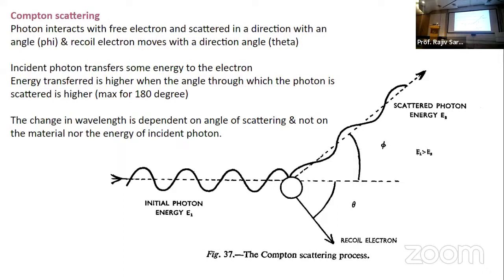The first and most important is Compton scattering. I will first explain the Compton effect. In this, the incident photon interacts with a free electron, the electron cloud. Remember that the Compton effect depends upon the electron density, and only on the electron density. So it interacts with the free electron and is scattered in that direction, through this angle phi. And the recoil electron, the electron it has interacted with, moves in a different direction, theta.